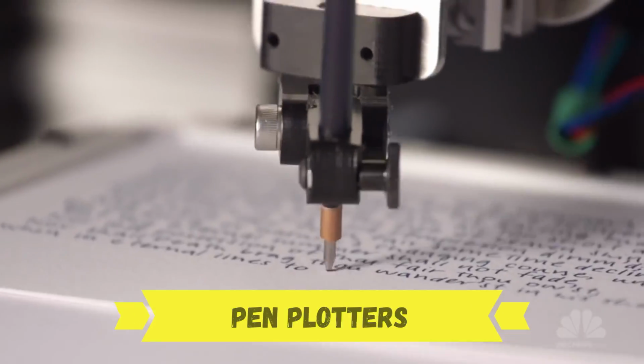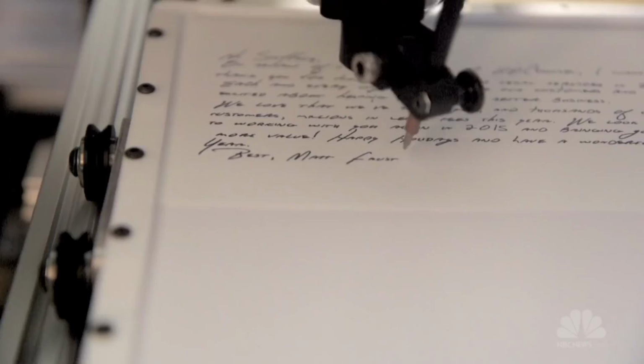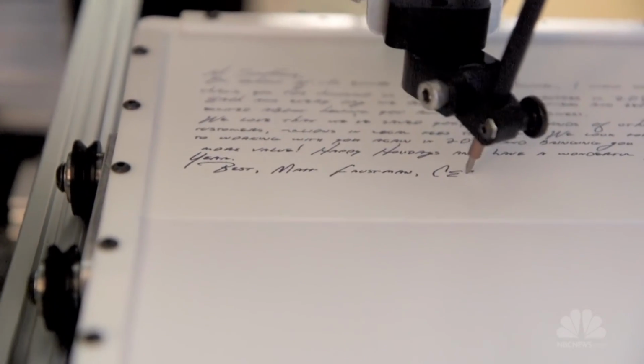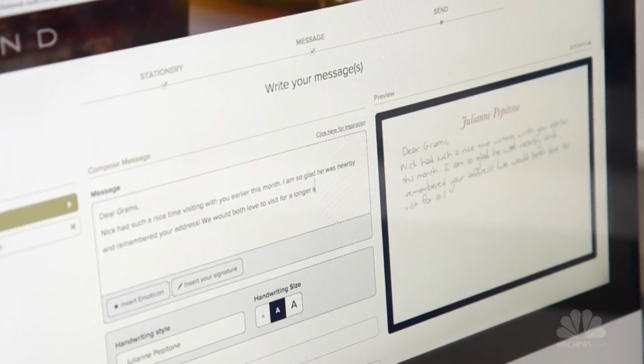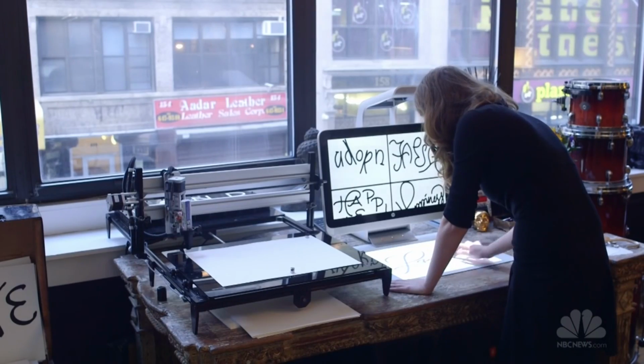Pen plotters. The plotter can write in beautiful cursive letters, imitating human handwriting. You can use such a device for filling out wedding invitations or in marketing. Upon receiving a handwritten letter, any person will pay special attention to it because it feels personal.